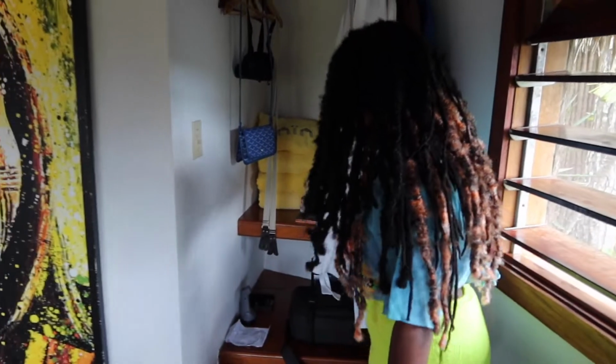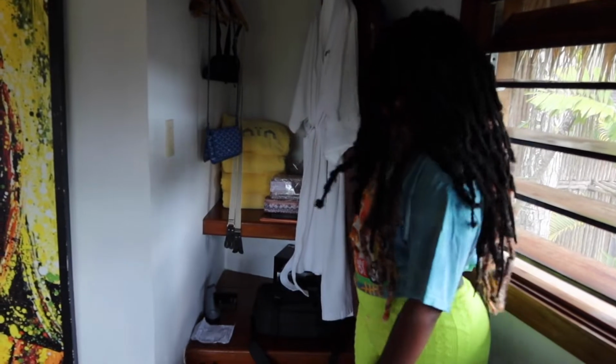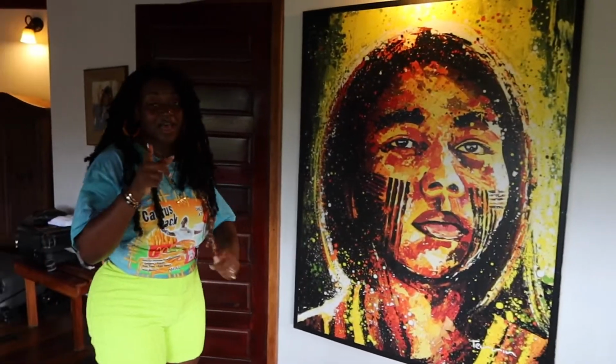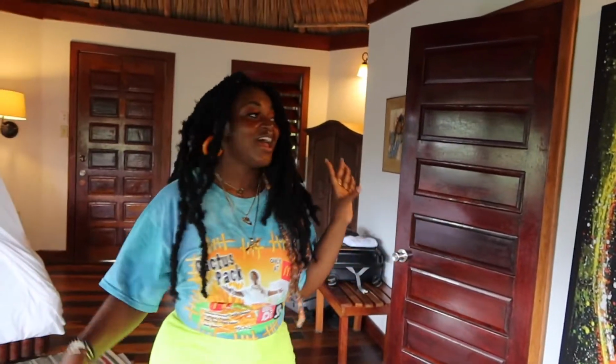Over here, I have my makeup. We got some hand sanitizer in here ready for you, and your jackets are up here. It's really nice. I just love how they have everything sectioned off. It's really gorgeous. One thing about Gaia River Lodge is they have a lot of beautiful art throughout the entire property. Beautiful, amazing.